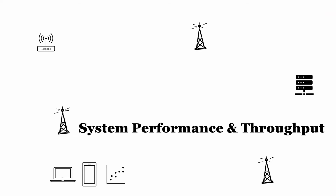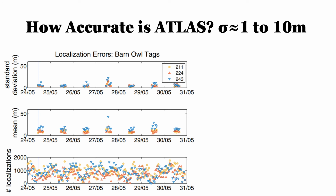Finally, let us examine the overall system metrics of Atlas, including performance, accuracy, and throughput. In general, the standard deviations of good localizations are between 1 and 10 meters. There are sometimes outliers with much larger errors. These need to be filtered before the track is analyzed. Atlas annotates each localization with metrics that quantify the error and that can be used to filter outliers.